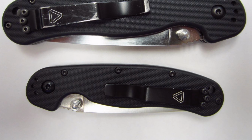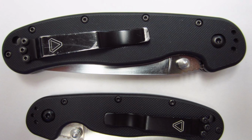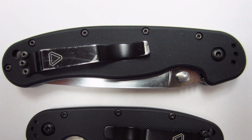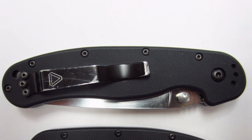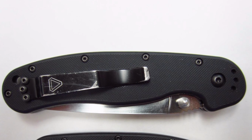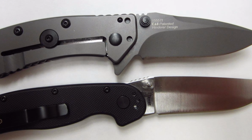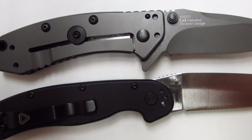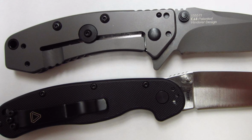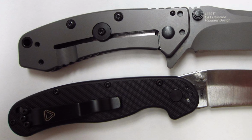It comes with an ambidextrous handle that features textured black nylon 6 scales with an open-built steel liner lock frame. The Ontario Knife EDC knife is a handheld size designed for comfort and performance, making it ideal for everyday carry. It is quick and easy to access with dual thumb studs and a 4-way reversible pocket clip. This EDC knife also comes equipped with a 3-inch plain edge blade made of reliable AUS8 stainless steel as well as a textured nylon handle.